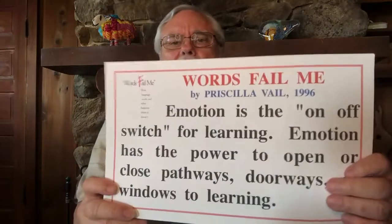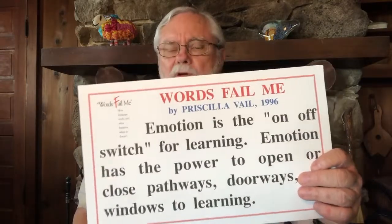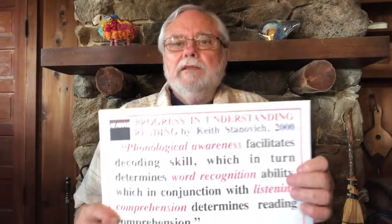This is a quote that talks about emotion is the on-off switch, and it has the power to turn on the learning, or it has the power to turn it off. And then, unfortunately, in many of our programs today, the switch has been left in the off position, and children haven't profited from the instruction that they're receiving.